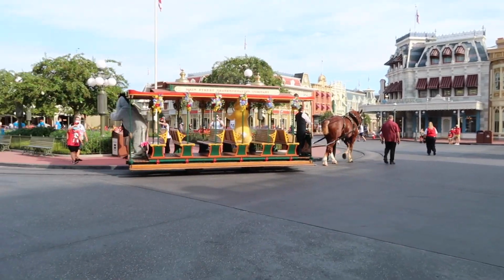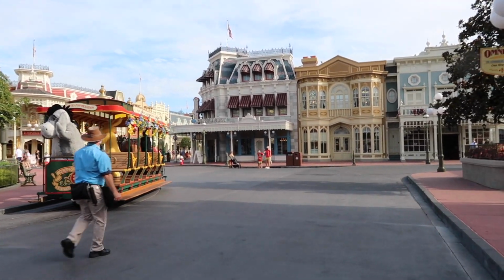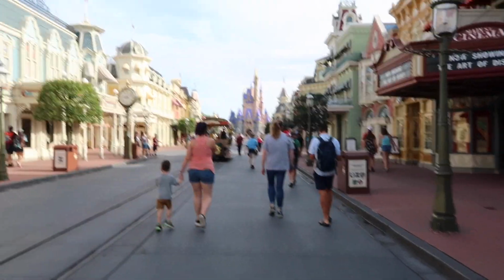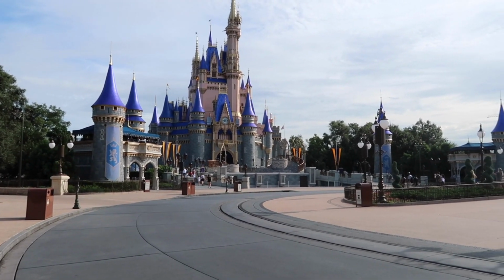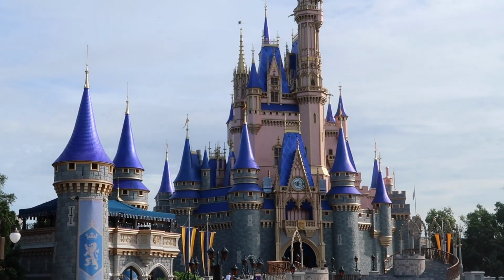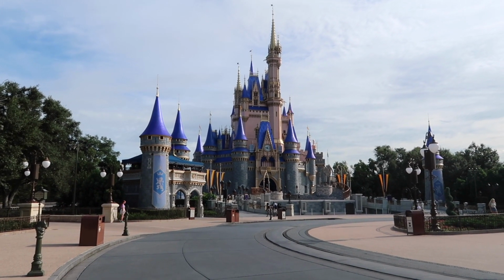We just walked in, there's Eeyore and Rabbit. Corey, what do you think of the new paint job? It looks good. I thought the one before looked fine too. But I'm just happy to see her. She's beautiful. But I agree. The blue is very blue. The pink is not as pink in person.